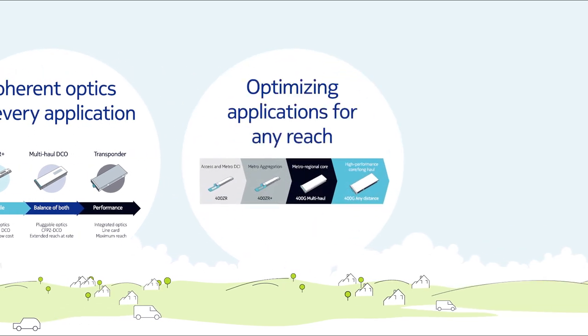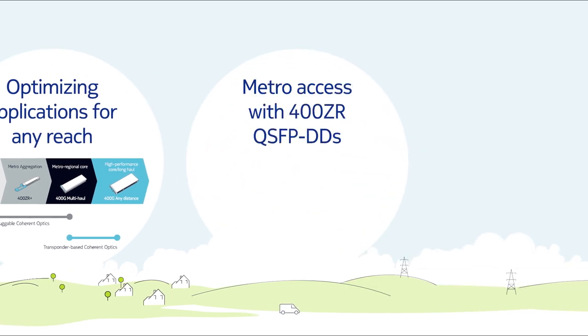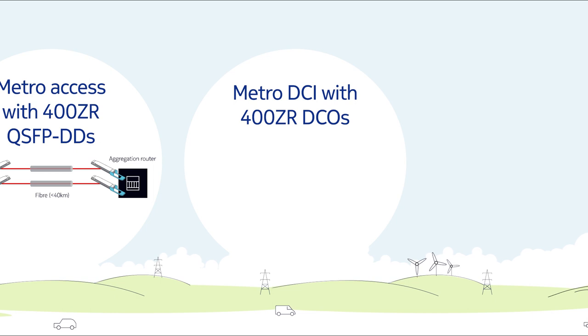400G coherent optics must support router pluggable and transponder-based deployment options to meet the connectivity needs of different applications. For metro access, 400ZR pluggable coherent transceivers enable routers to directly connect over point-to-point dark fiber for distances up to 40 kilometers. Metro DCI requires more capacity and reach.